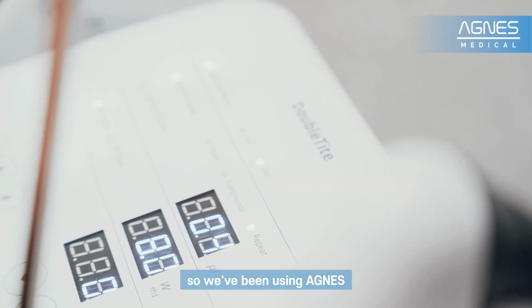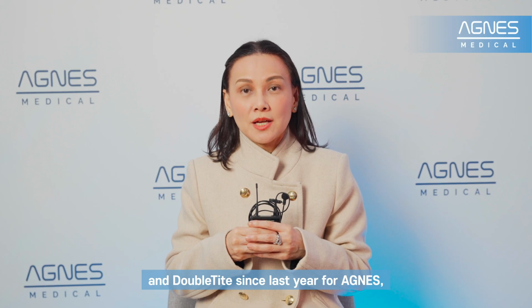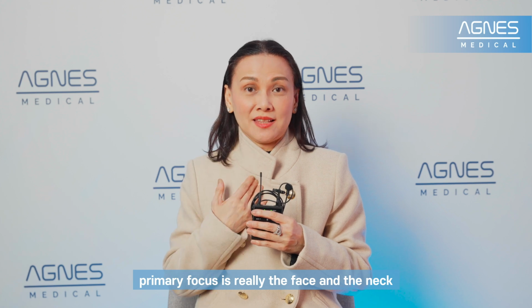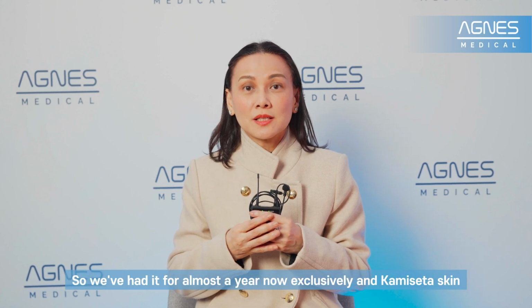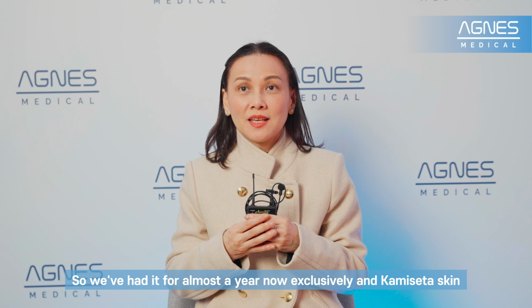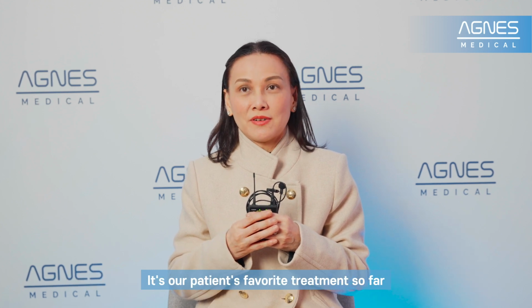Okay, so we've been using Agnes and Double Tight since last year. For Agnes, of course, our primary purpose is for acne. For Double Tight, our primary focus is really the face and the neck. So we've had it for almost a year now, exclusively in Camiseta Skin, and it's our patients' favorite treatment so far.